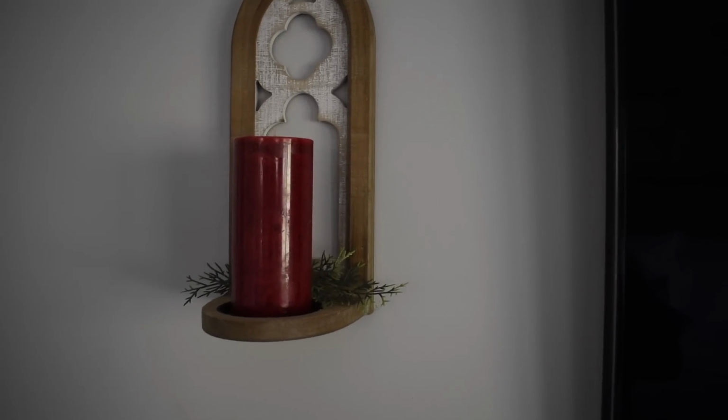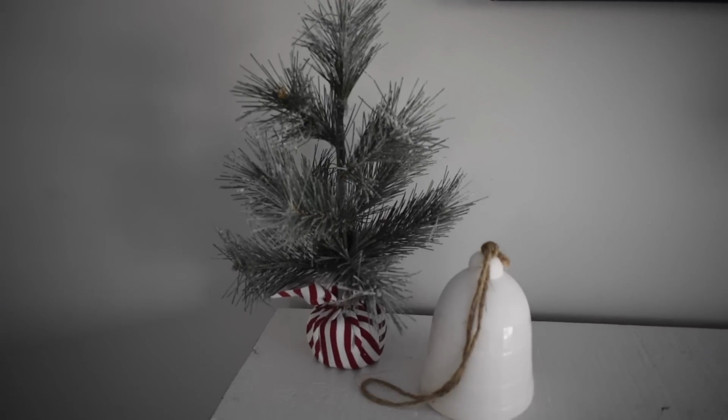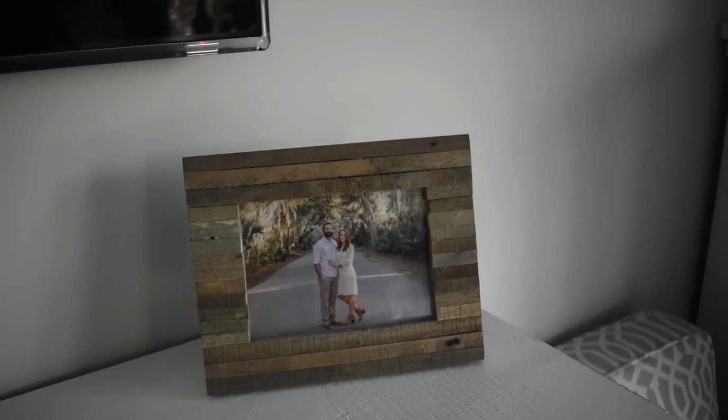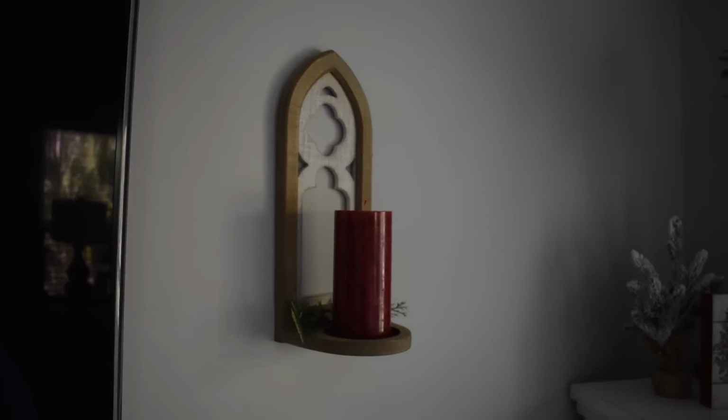On each side of the TV, I have these little candle holder things, and I put some red candles there and then some greenery behind it. And I kept it simple on my dresser this year and just put these little trees and the bell from the Target Dollar Spot this year. I don't like a whole lot of clutter, especially in my bedroom. On the other side, I have a picture of my husband and I, and then the same candle display up on the other side.